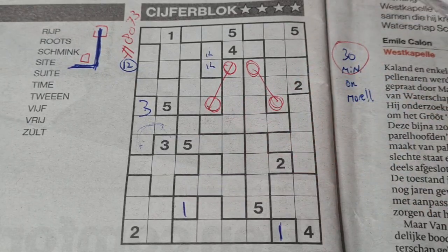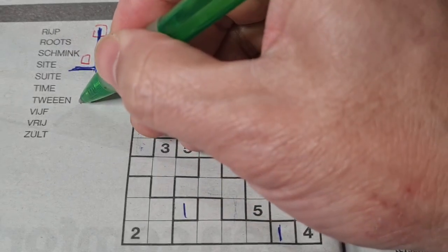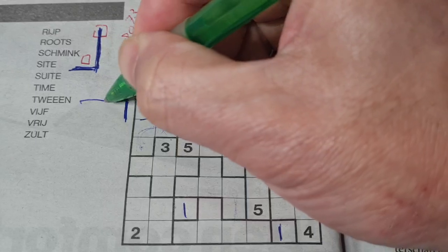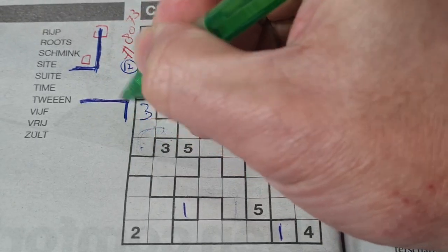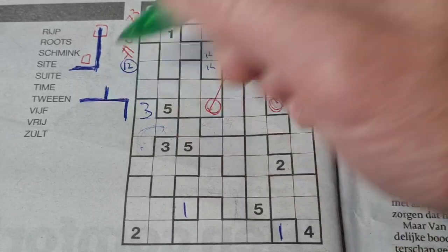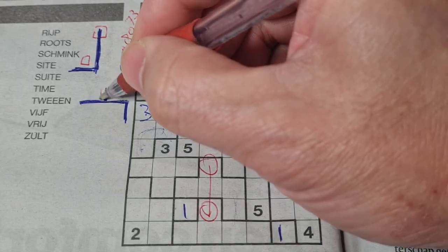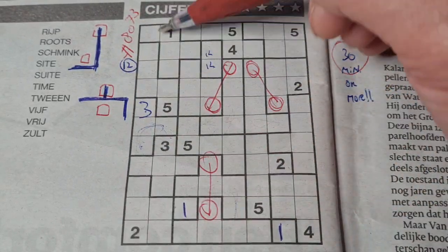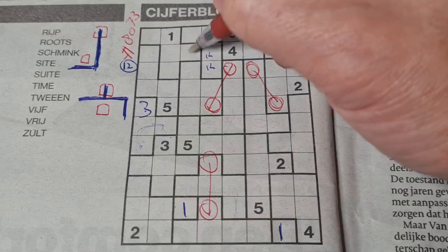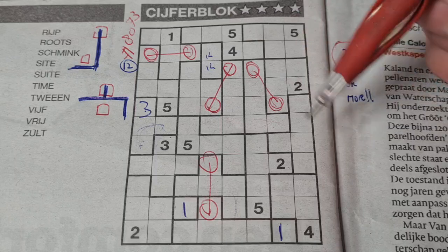Then the following shape. How about this kind of shape? Let me draw this shape here. When you see this kind of shape, remember that this box has the same number as that box. So this box has the same number as that box. We have more of these kind of shapes. Here another one rotated. This box has the same number as that box. Do we have more? No, only 2 of them.